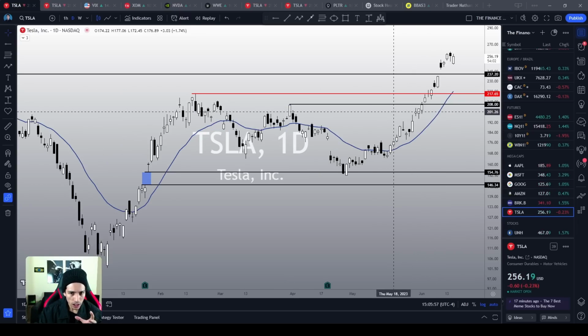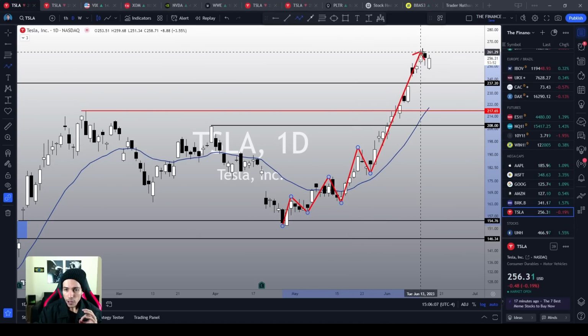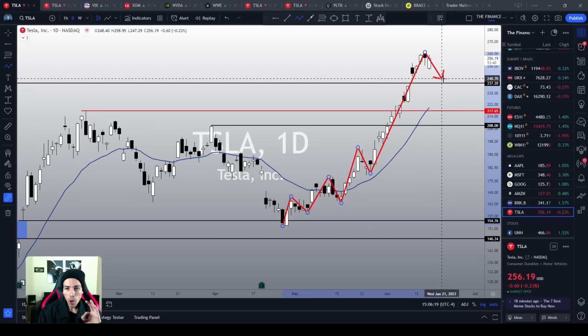Here on the daily chart, we see a crystal clear bull trend. Tesla is doing nothing but higher highs, higher lows. Oh Nathan, what if we see a top signal over here? If we see a top signal triggered, then okay, maybe Tesla is gonna trigger a pullback. If it triggers a pullback, there are multiple support levels to work with.